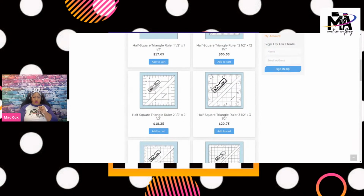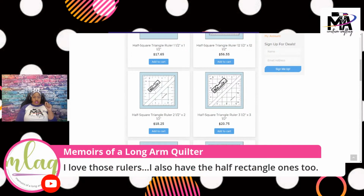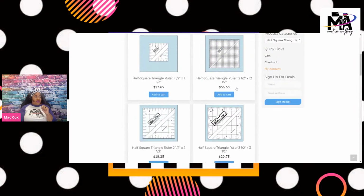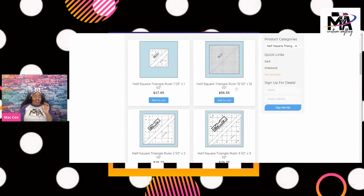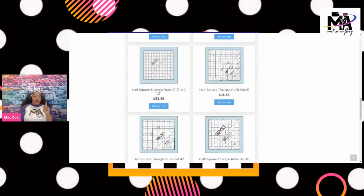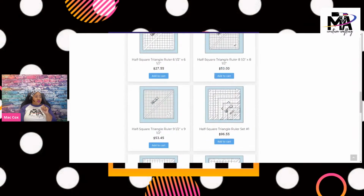It's worth it. It's worth it. It's worth it. Something that I want to do. Oh, cool. Memoirs of a Long Armer. She was just talking about the half rectangle ones. I haven't done a half rectangle yet. I'm here for it. I'm ready. I want to try it. I like the way that they look. I like some of the designs that you can get with it. And so the half square rectangles, I'm going to try those too. But if you do anything with a half square triangle, like anything, I suggest you do it with this ruler. It's just going to make your stuff so much more accurate, so much more beautiful.